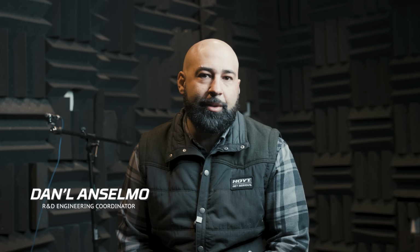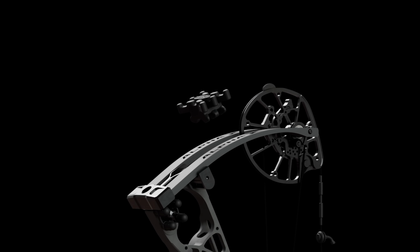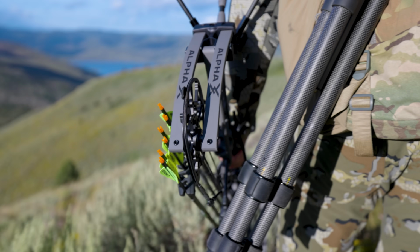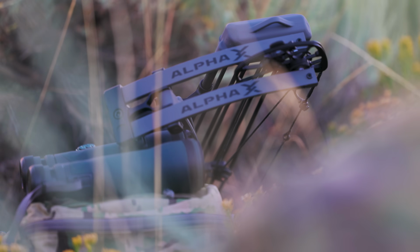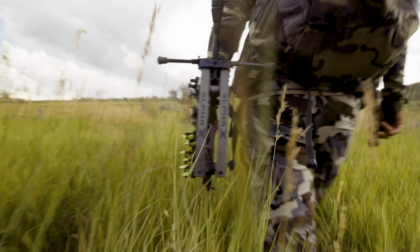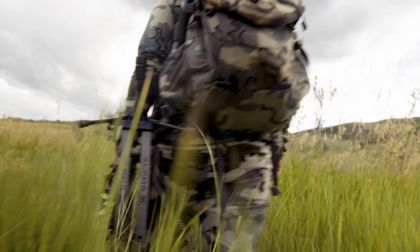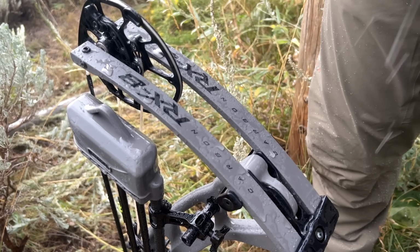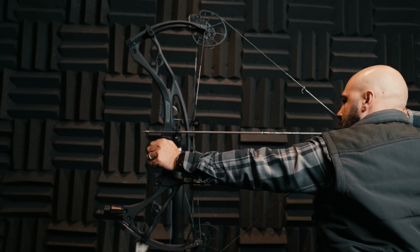We just started off with a real aggressive goal this year to reduce sound and vibration while removing our dampers. Removal of our limb dampers allows for a lighter bow. We're always trying to lighten the weight. That resulted in us working on a new, wider, more stable limb platform. This new, wider, more stable limb resulted in our most efficient bow ever, and allowed us to reach our goal of a quieter, more vibration-free system.